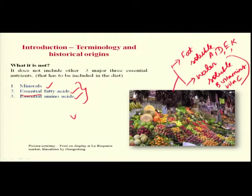In other words, when we consider what we say as complete or balanced food, we need to have all these ingredients put together. So of all the ingredients apart from the macronutrients, all these three are essential. Apart from these three, the other most vital would be vitamins.